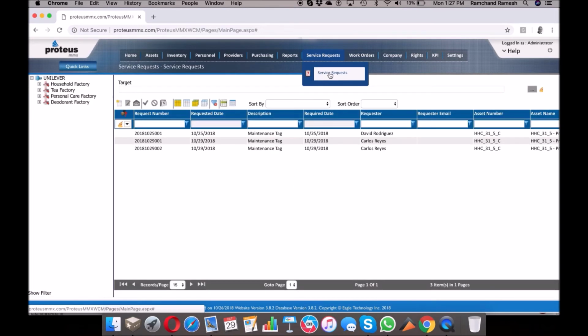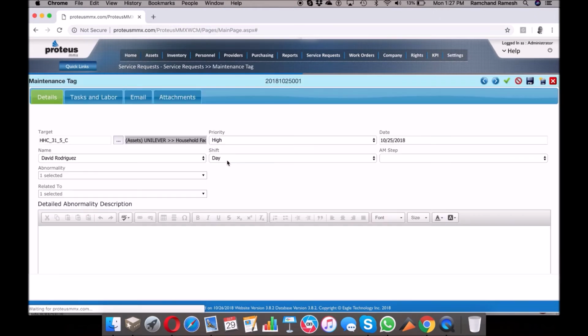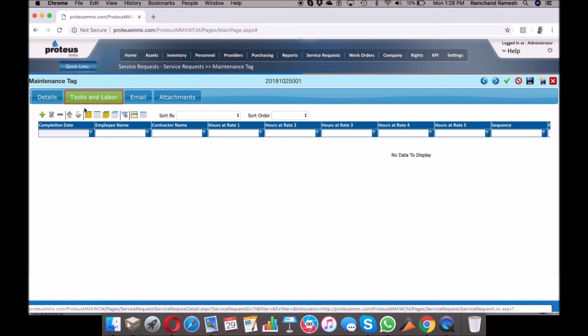And this is where the planner can make a decision to accept or reject a service request or tag. So for example, this is an incoming tag. The planner can view the tag. He understands that this is a seal that is broken, that is leakage on the floor. He can look at other information such as, is there an AM step we need to look at? Is there an involvement of a technician in a day shift or a night shift? He can make all these changes. He can also assign it to an employee, look at a defined task that needs to be carried out, and if everything is okay, he can proceed to accept.